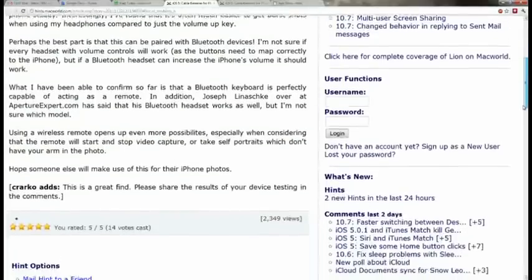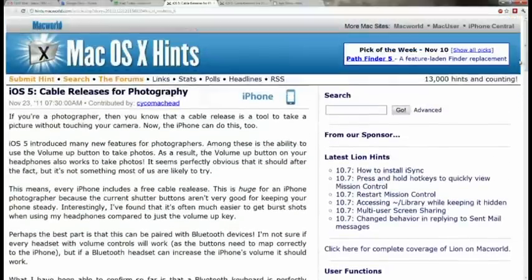I've got to try this. But other ones it does. Because I have 100 Bluetooth headsets. Yeah, if you have 100, or even if you just have one, try it. Let us know which ones work. So it would be the volume up or down button? Yeah. You could just walk away.